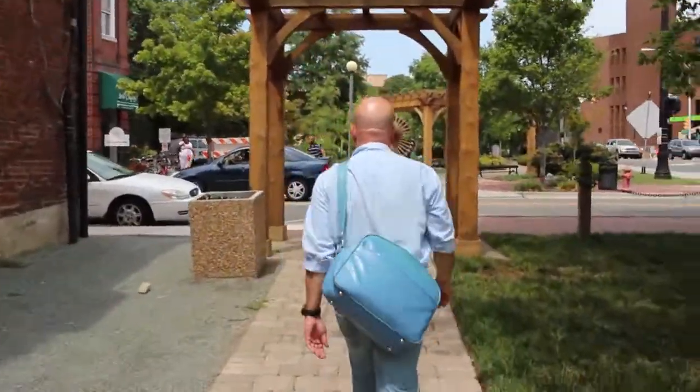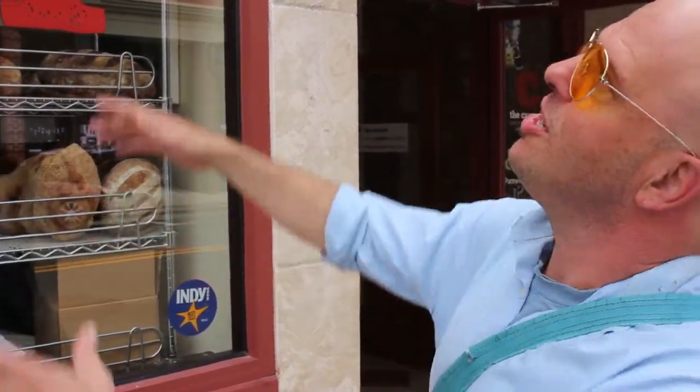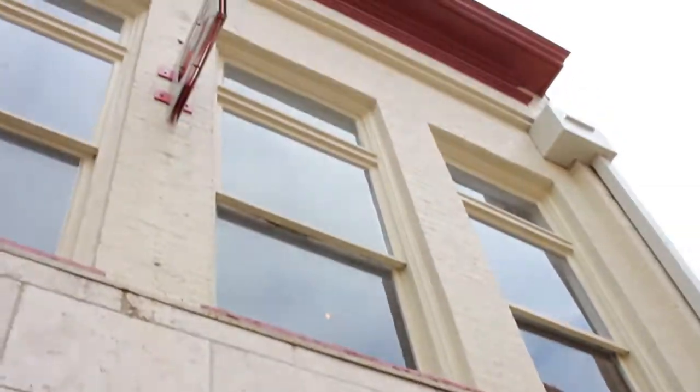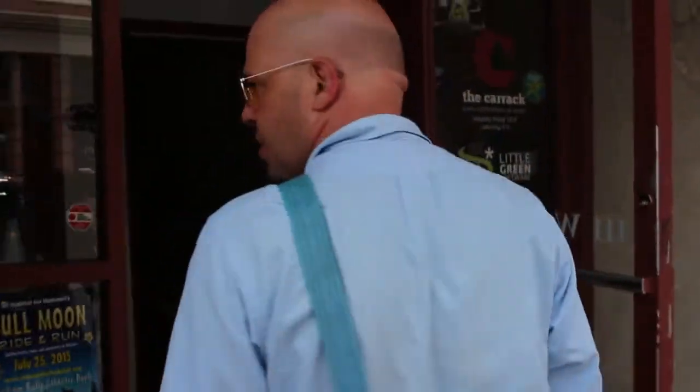So one of my very frequent daily doubles is Loaf and the Carrack. We're always talking about places where you can get an under $10 lunch. Loaf on the ground floor here, you can always get an under $10 lunch. The Carrack is free from 12 to 6, so you can go upstairs and eat your lunch and look at some beautiful art. Let's pop into Loaf real quick, Josh, and show the people.